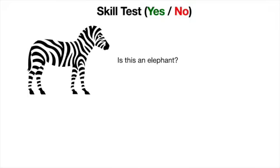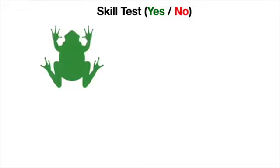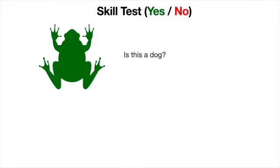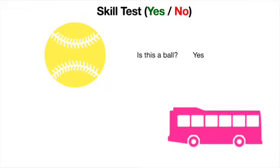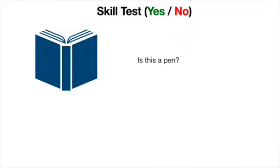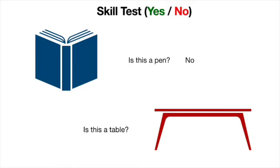Is that an elephant? No. Is this a tiger? Yes. Is this a dog? No. Is this a butterfly? No. Is this a ball? Yes. Is this a bus? Yes. Is this a pen? No. Is this a table? Yes.